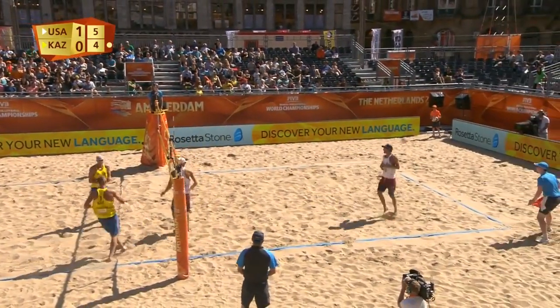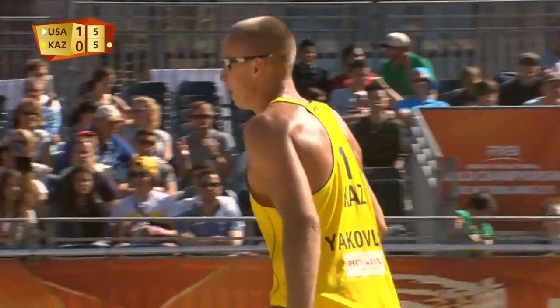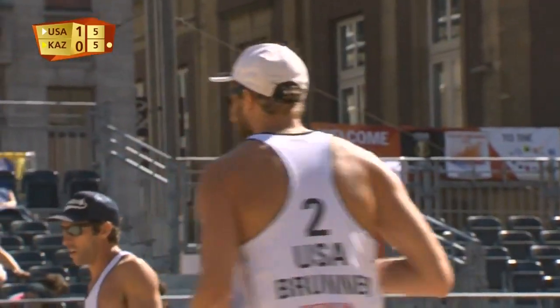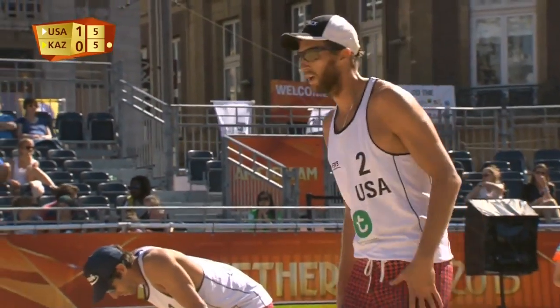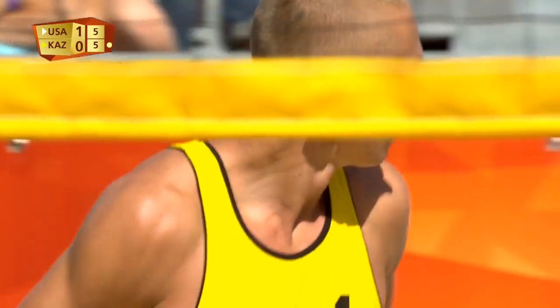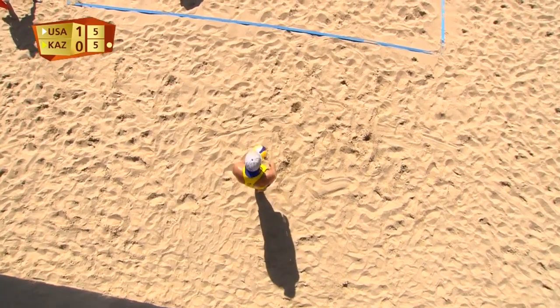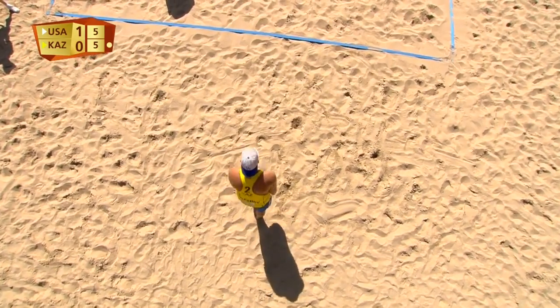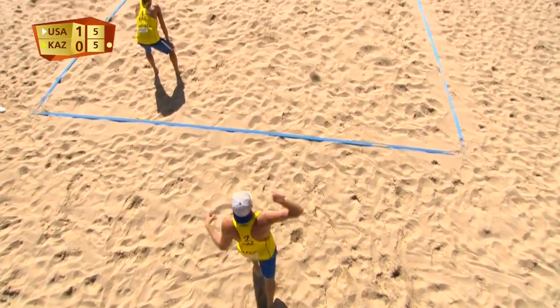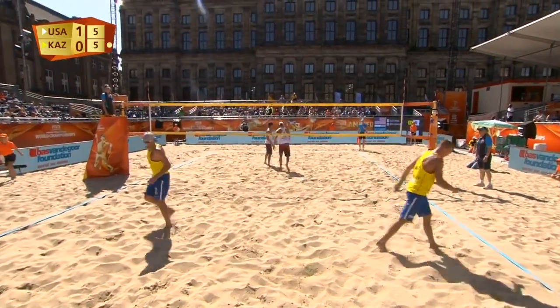Chance for Kazakhstan, and they take it. High snap on the angle. Yakovlev and Kuleshov starting to find some rhythm here. They're getting some momentum after what was a very, very slow start. Remember, they made the final 4 in the last 2 Asian Championships. And they've won games in FIVB World Tour, so not to be underestimated.